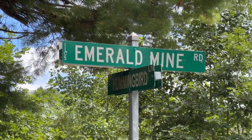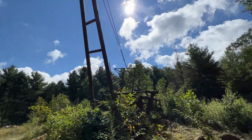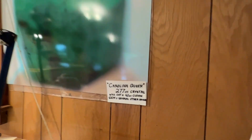Now during this time, emerald mining was in full swing in North Carolina. Today we don't hear anything about emeralds from North Carolina because the mine has long been closed. But in Roby's day, emeralds were coming out, and even Tiffany & Co. was connected to the mine for at least a year or two.